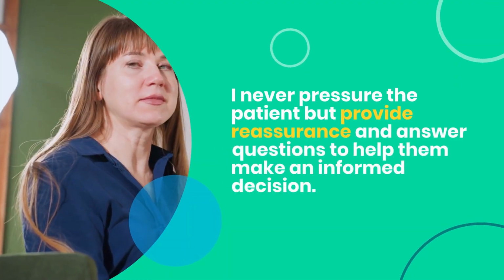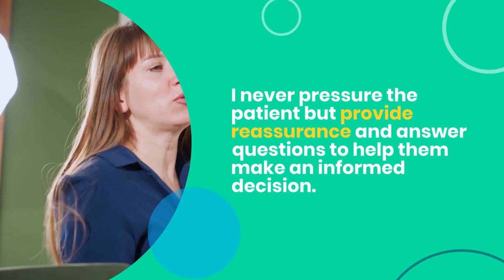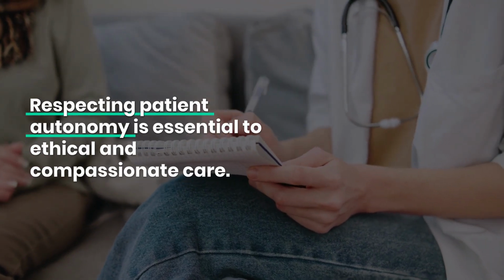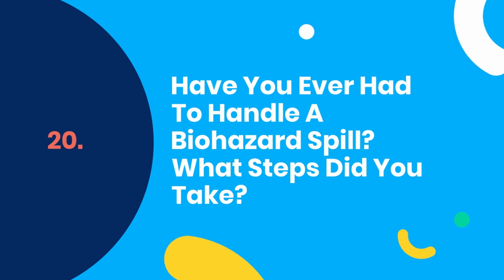I never pressure the patient but provide reassurance and answer questions to help them make an informed decision. Respecting patient autonomy is essential to ethical and compassionate care. 20. Have you ever had to handle a biohazard spill? What steps did you take?